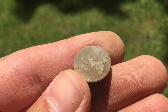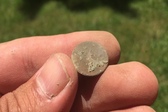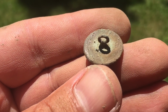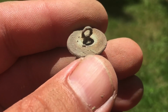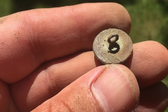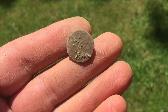I want there to be something on that so bad I can't see straight, but I don't know. I don't think so. It has a faint back mark that I cannot make out. And I don't know if that shank's soldered on. You guys that know flat buttons will have to tell me a little bit, if you can tell me anything at all. Really happy with that find though. Number 3 in 3 years.